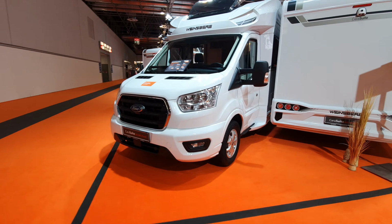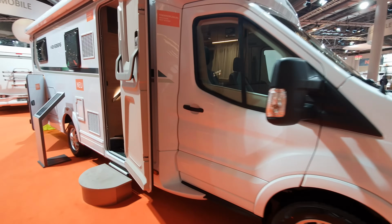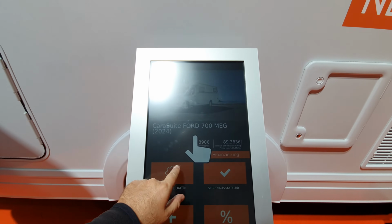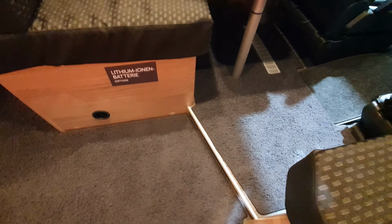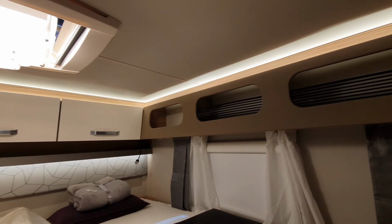Another Ford CaraSuite 700 MEG, and the MEG indicates a German layout at the back. That's 2 joinable single beds, and this is nearly 90,000 euros, and it is 741 centimeters long. And once more, at this money I would expect a flat floor all the way back, not one like that. And this is what it looks like at the back. Once more, you see potential storage areas wasted. It does have storage under the bed here on either side. It's a bit dark in here, maybe I didn't put the lights on, did I?